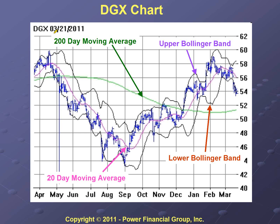Now, this is the chart for DGX, Quest Diagnostics. The blue line is the actual stock price, and then we have the 20-day moving average, and we have a lower Bollinger Band and upper Bollinger Band. I'm not going to talk too much about that today. We talked a lot about it in the last webinar. If you want to learn more, you can pull up the last webinar and watch it.